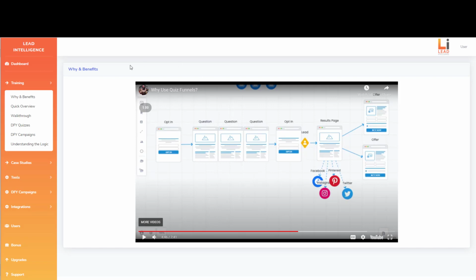So basically this is the way in which they are suggesting that quiz funnels is a very good way to go in terms of getting leads, qualifying those leads, and having much more targeted leads that are warmer, and perhaps you'll get a higher conversion rate and you'll get more engagement.